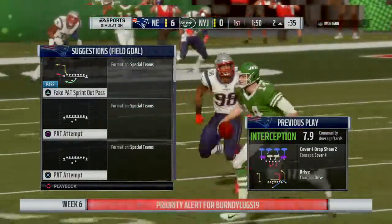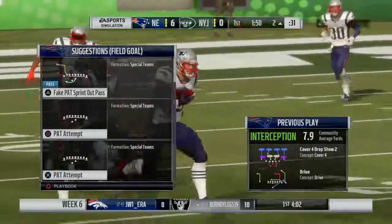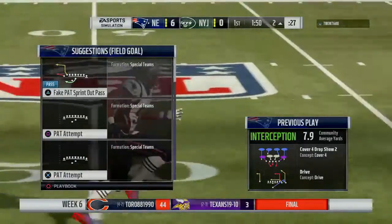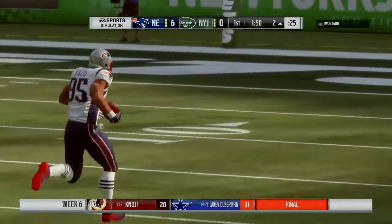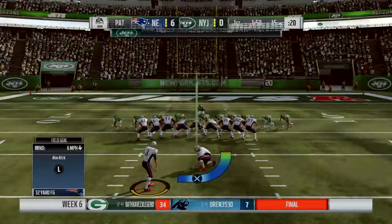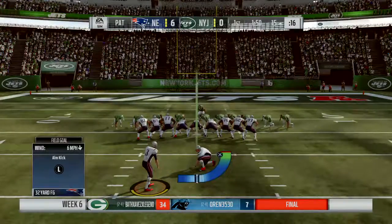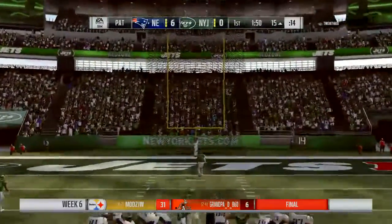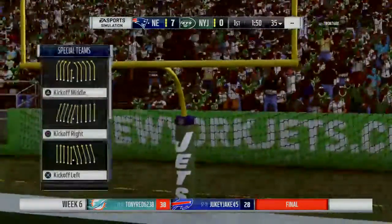Short throw, pick 6 right there. Those linebackers, they love when those short throws come and those eyes get real wide, don't they? How about the anticipation on the play? Reading, reacting, and then the ability to catch the football and take it in the opposite direction. Now Stephen Gostkowski with the extra point, and it's now a 7-0 game.